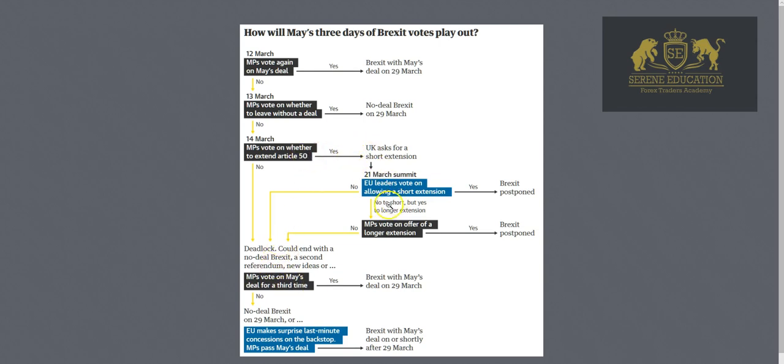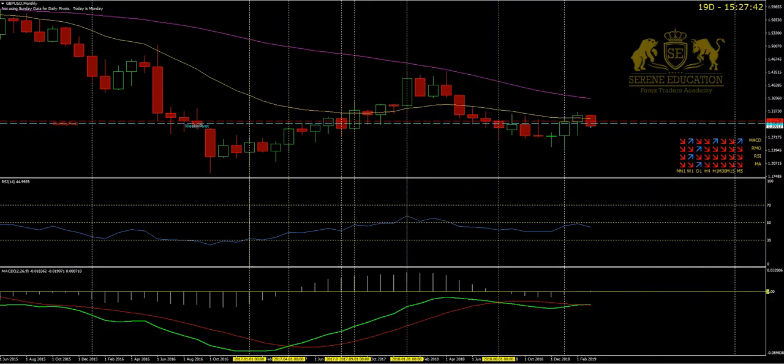If it does say yes to an extension, we might see the pound jumping higher. Any of these yeses would obviously see the pound rallying to the upside quite aggressively, which would be great for us as traders. Any of these that say no, well, you can just read that. Read into that, understand what it means, and understand what the impact would likely be on pound crosses if it's a yes or a no. That's the importance. That's going to be your homework for the whole of March, guys.